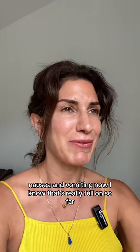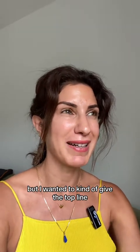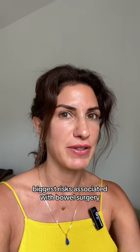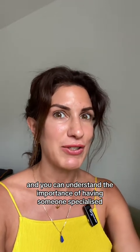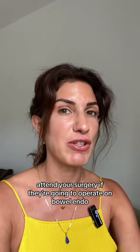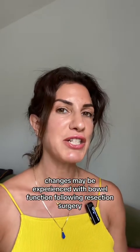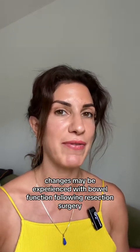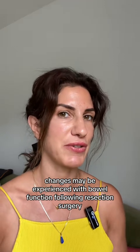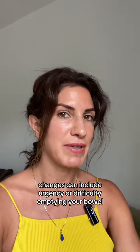Now, I know that's really full on so far, but I wanted to give the top line, biggest risks associated with bowel surgery so that you're in the know and you can understand the importance of having someone specialized attend your surgery if they're going to operate on bowel endo. And last but by no means least, changes may be experienced with bowel function following resection surgery. Changes can include urgency or difficulty emptying your bowel.